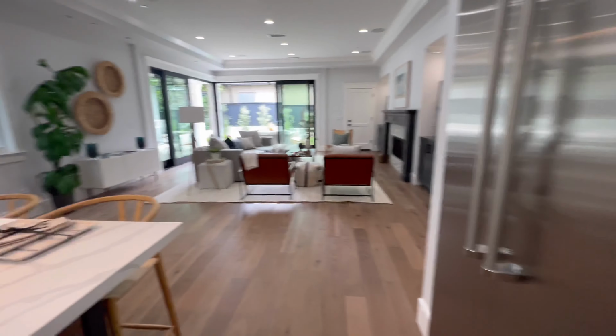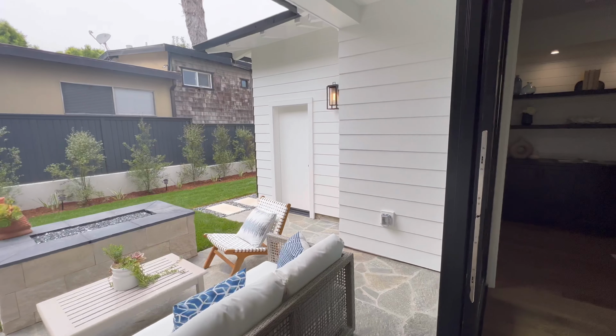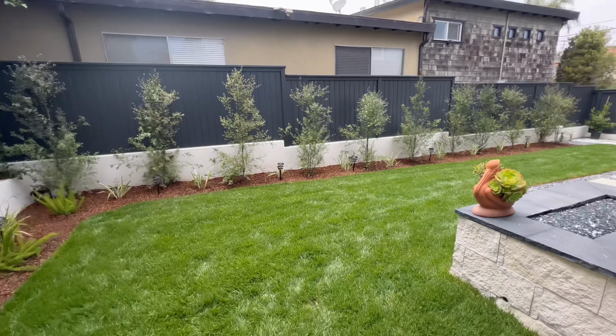From here, it leads you to the oversized family room with built-ins and shelves that complement the fireplace. In the corner, you have a floor-to-ceiling glass sliding door that makes it such a perfect indoor-outdoor flow for entertaining and parties that you're gonna have in this property, I'm sure. You have built-in fire pits on the patio and so much room for gatherings, for kids, for your furry babies. You got it all here.